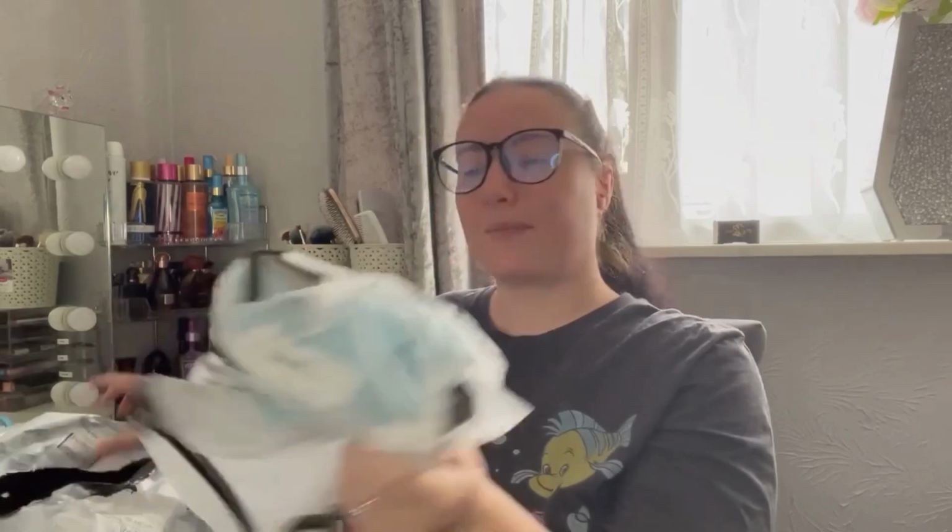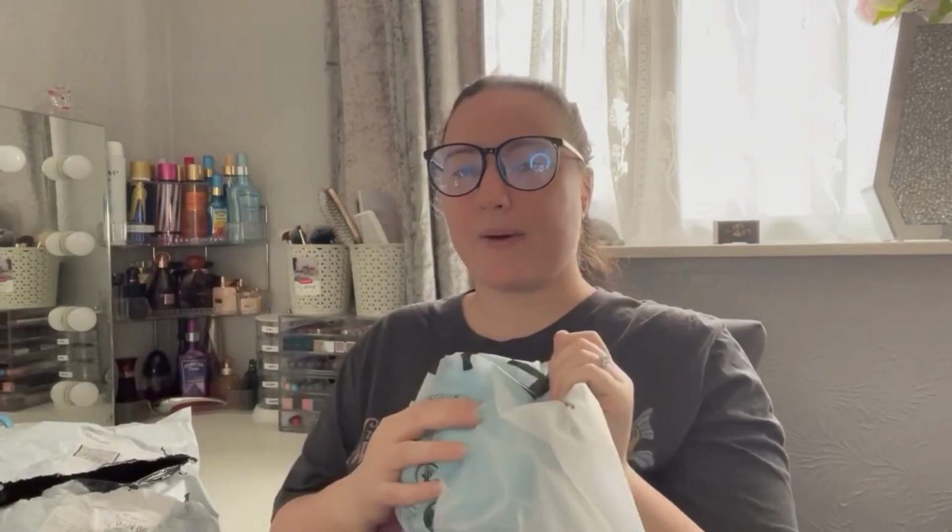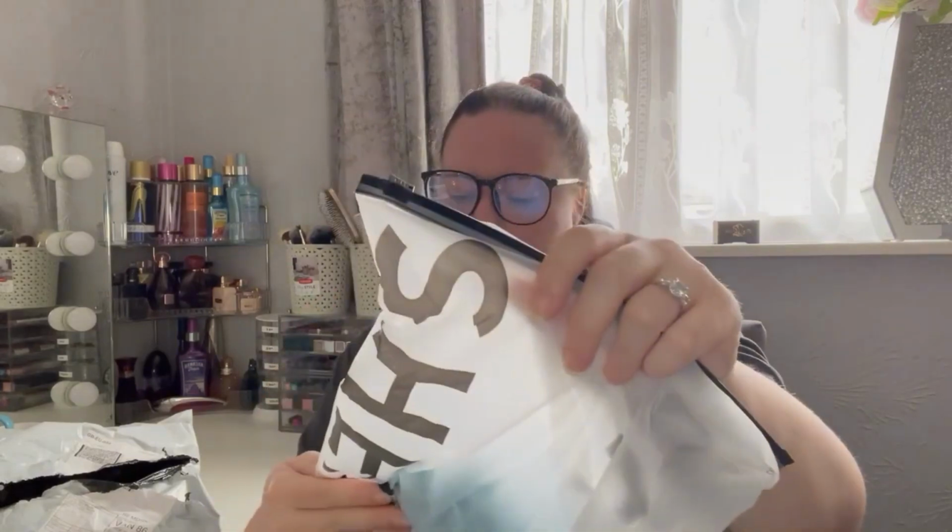So obviously the last part in this order is a cami top. Now, you guys are going to think, didn't you order a load of cami tops before? Yes, I did. I used them all and now I've got to purchase them. So I got this cami top again in the size 2XL.